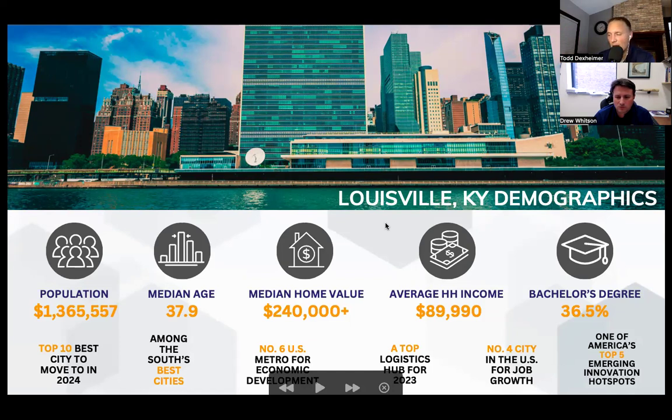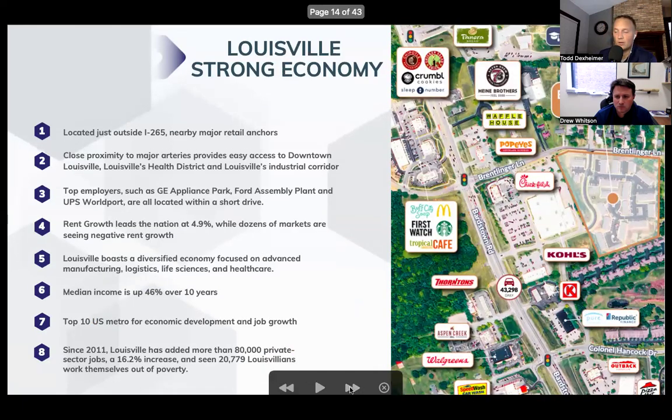It's got great economic development. A lot of things are happening here and companies are moving in. The city and the Chamber of Commerce have really done a good job lately driving industry into the Louisville market, driving new companies in. So it's a great growing market.